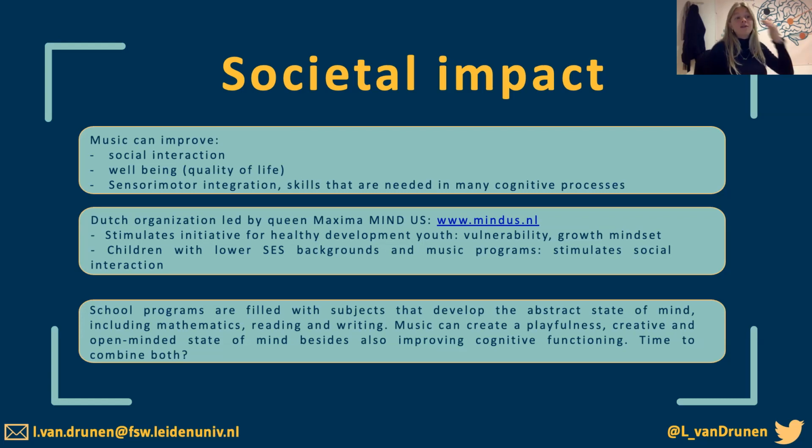And we see that effect of socio-economic status, that they are more trained in music and perhaps better in music, because they have many more resources. So we need to help the children that are in low socio-economic statuses, for example, to get free lessons or just to get educational programs, including music at school.